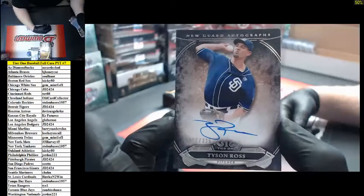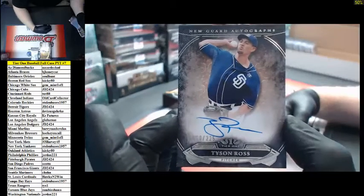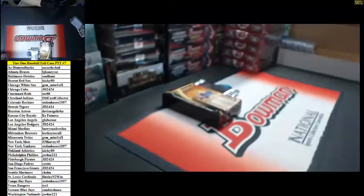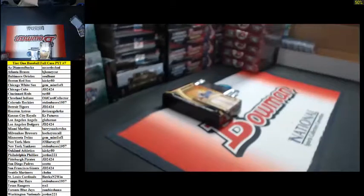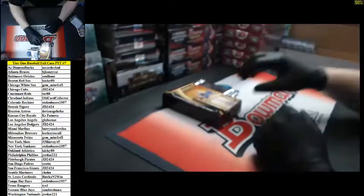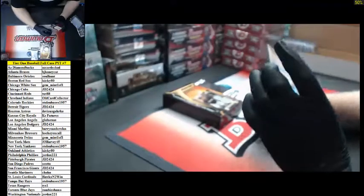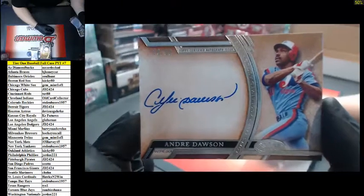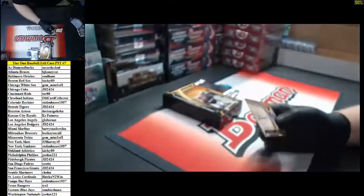To 225 for the Padres, Tyson Ross auto. Scotto. To 50, Andre Dawson for the Expos. Going to the Nationals, Jordan, 221. That is a nice auto.